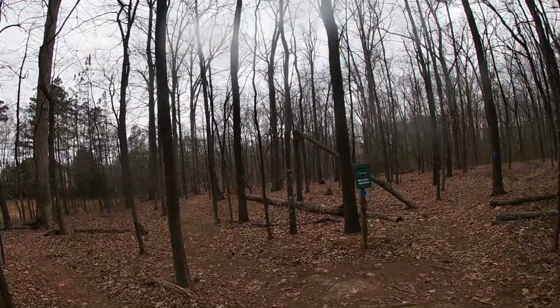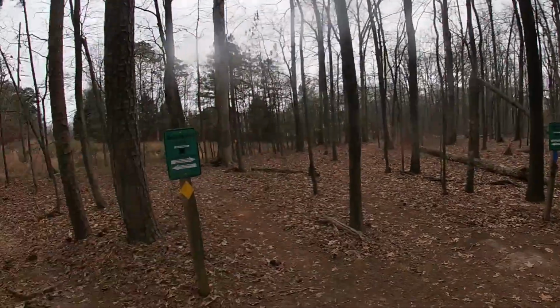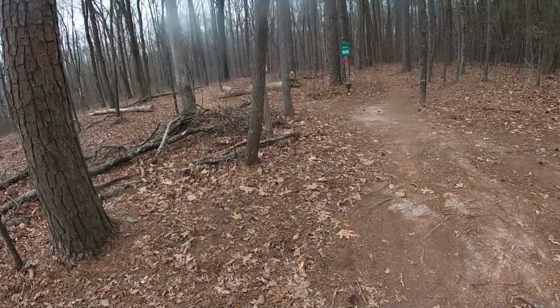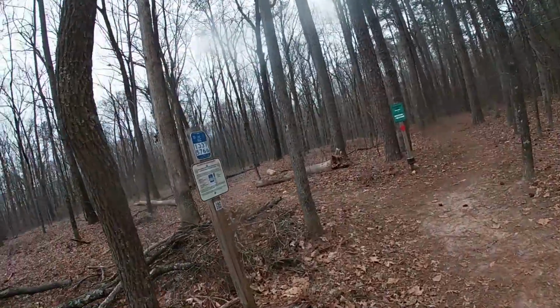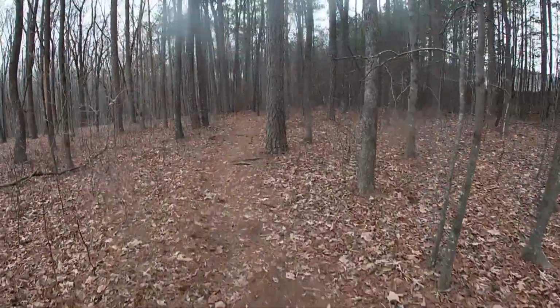This is Bigfoot. This one is a little more difficult and more of a hand-cut area, and it crosses a creek as well. But at this point I'm going to head back this way and go back to the parking. And this one I just got off is the Hawthorne Loop, and that's what's going to take me back.